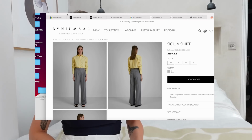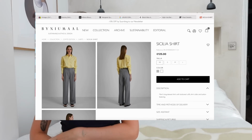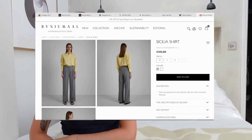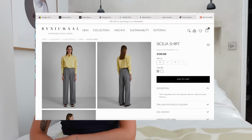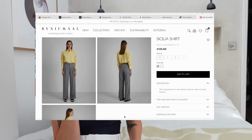You can see all my messy desktop behind. This is a brand that is new to me. I've been keeping this window open purely because of this colour combo. I love this yellow and grey, but a real citrusy lemon yellow. This would be a nice one to refer back to, that's if I keep this tab open long enough.